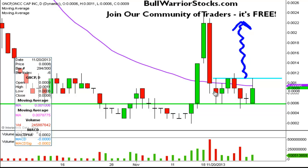So again, 0.0011 is the resistance, but if you get through there, no other resistance until back up at the top of this previous run up. So some nice upside potential there. But nice to see that the downwards momentum has stopped. It's put in this sideways channel. Now it's just a matter of seeing if the bulls can get up here and push through it. So it'll be interesting to see what happens next week.